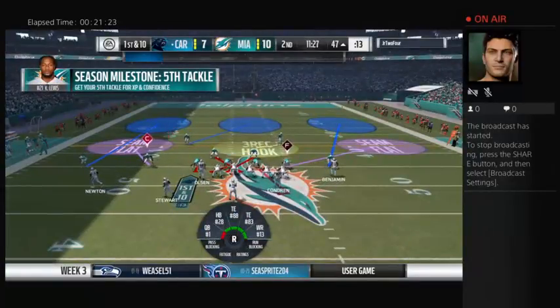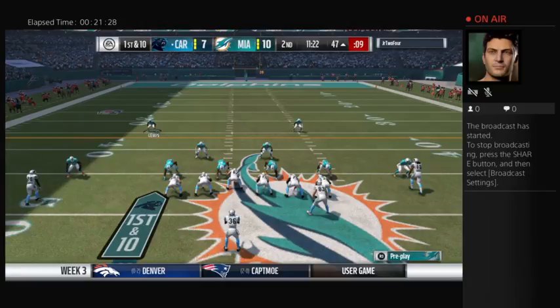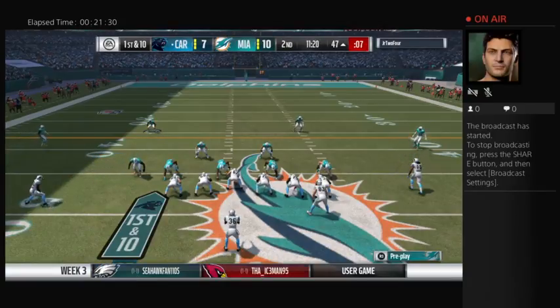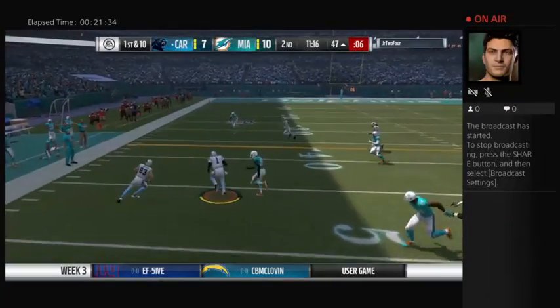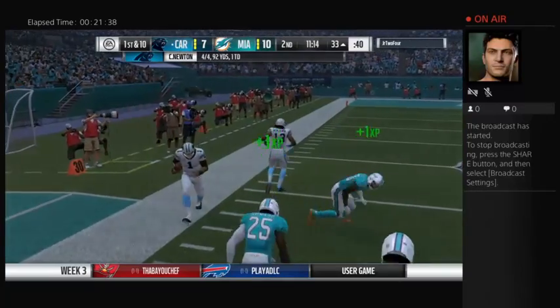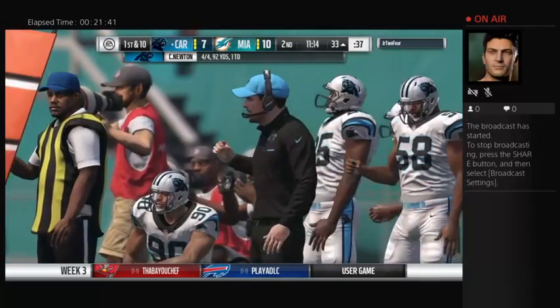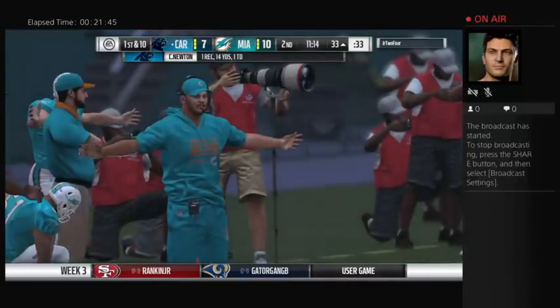They come up in a two tight end look here. They'll let their receiver run it out of the Wildcat. Quick hitter here, it's complete. And he is out of bounds inside the 35. It's a pickup of 14 there. And the Panthers are going to get a first down.